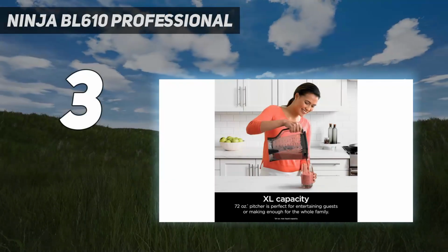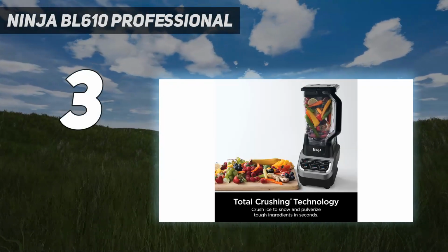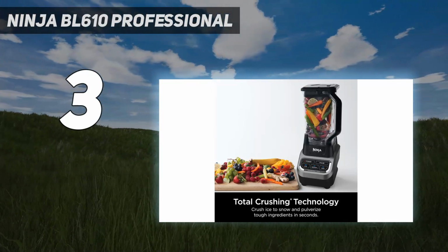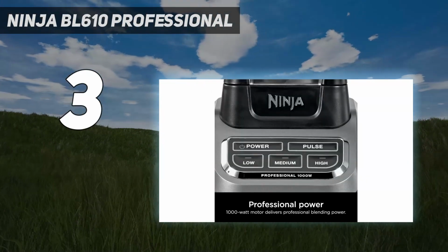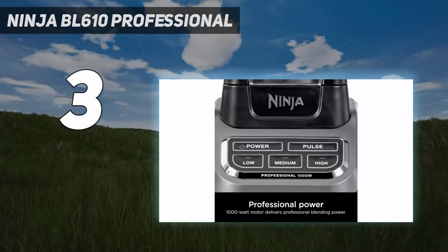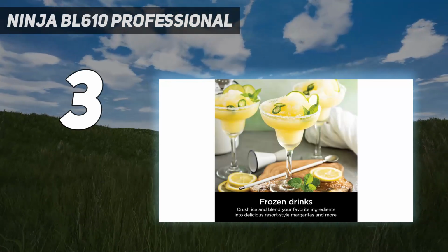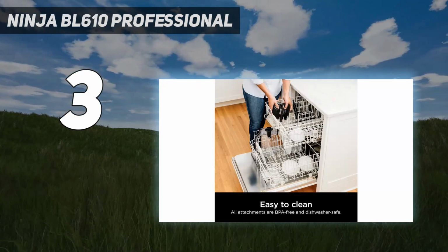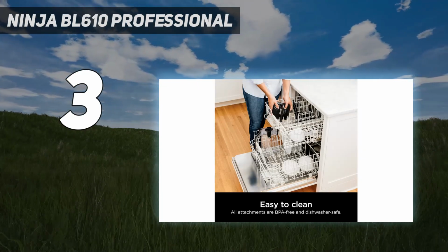At number 3. Ninja BL610 Professional. If you're looking for a budget-friendly blender, you might prefer the Ninja Professional Blender 1000. It's a straightforward blender compared to the Mega Kitchen system, but it's well built and performs well. It only comes with basic accessories, a 72-ounce main jar, blade stack, and lid with a spout for pouring.